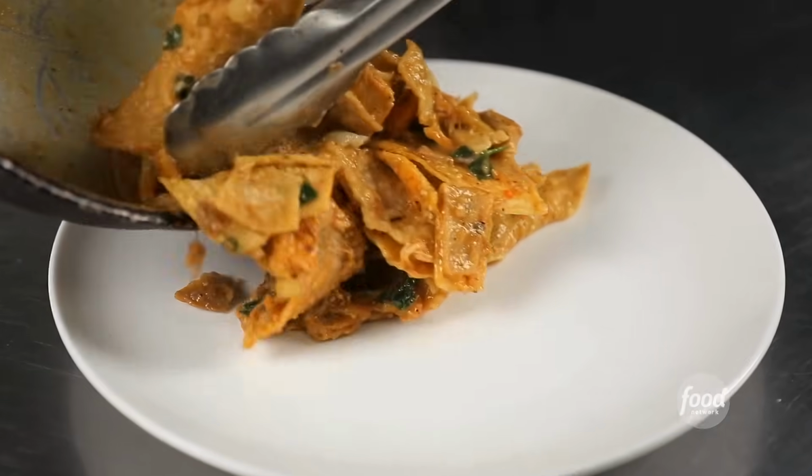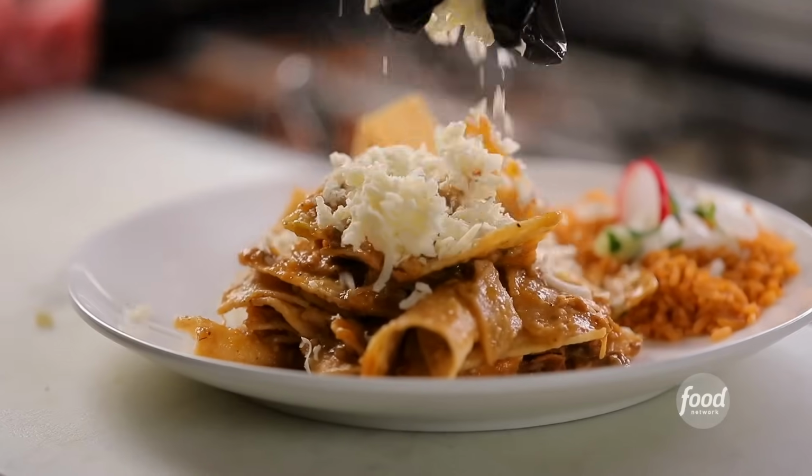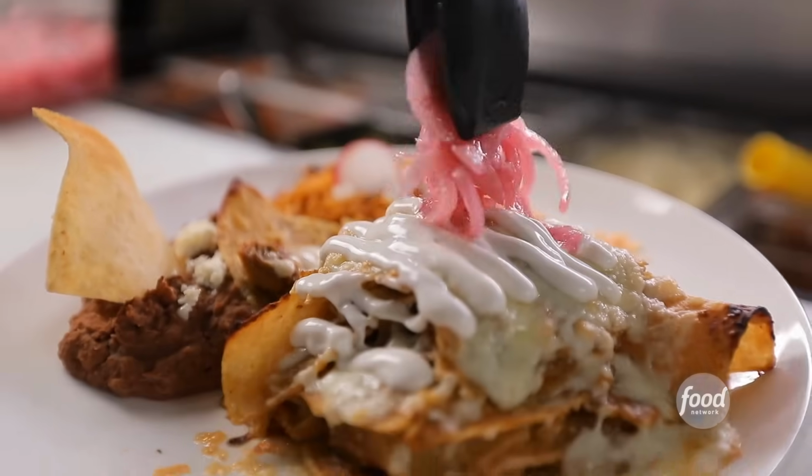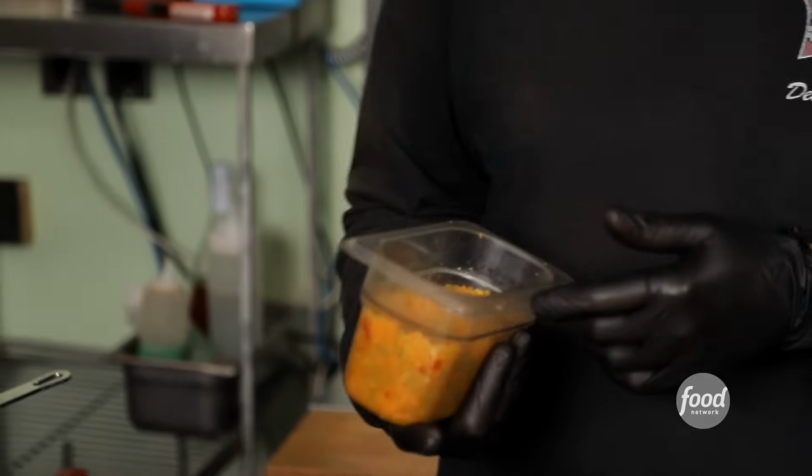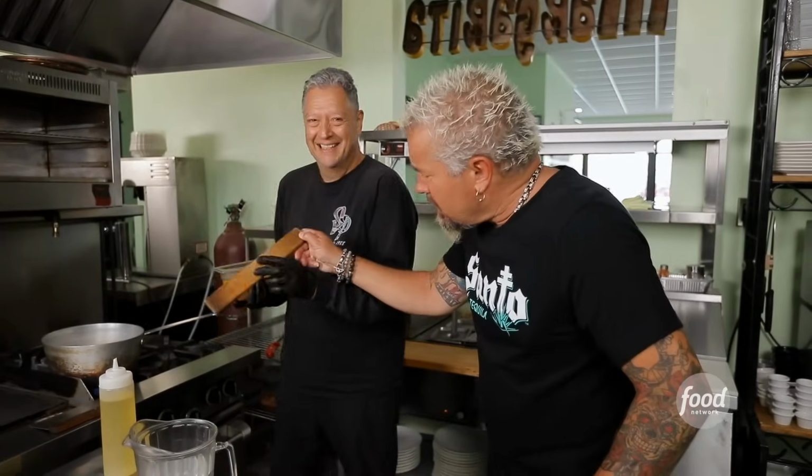Chilaquiles, pick up. Had the chilaquiles today. It's like a corn chips casserole with some melted cheese and pickled onion, too. Magic on a plate. What are we making now? Green chilaquiles. Start with mirepoix. Is this a stick? Yes, it is.